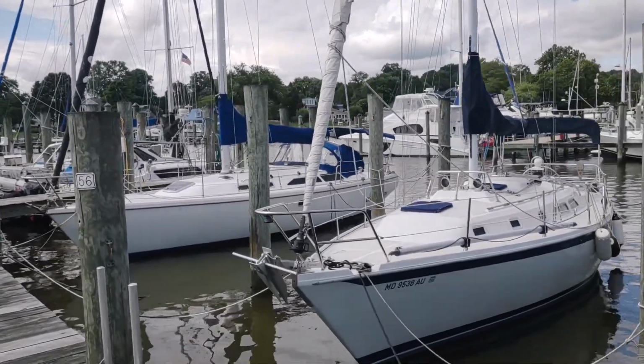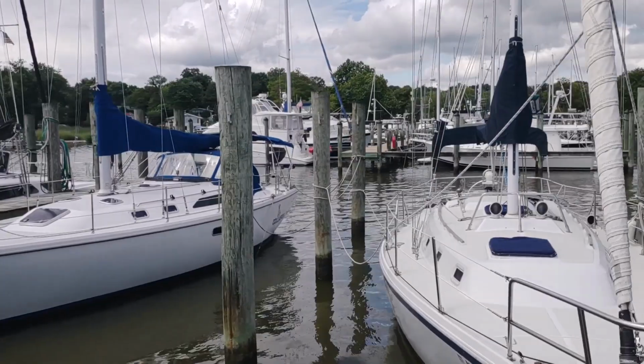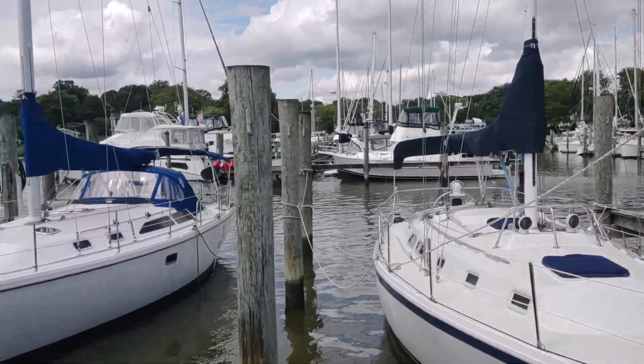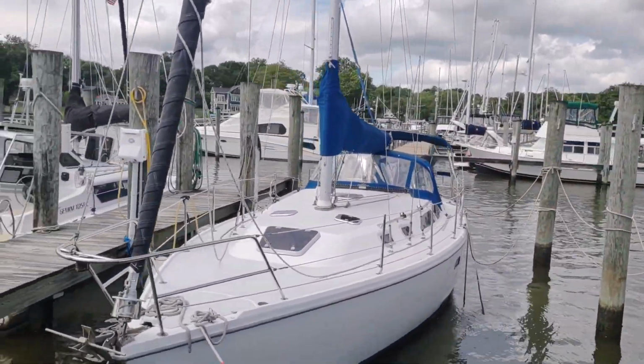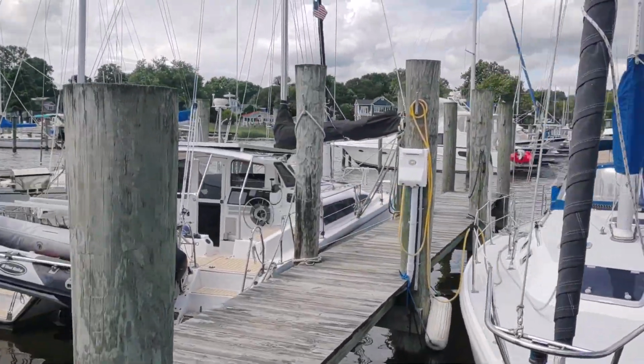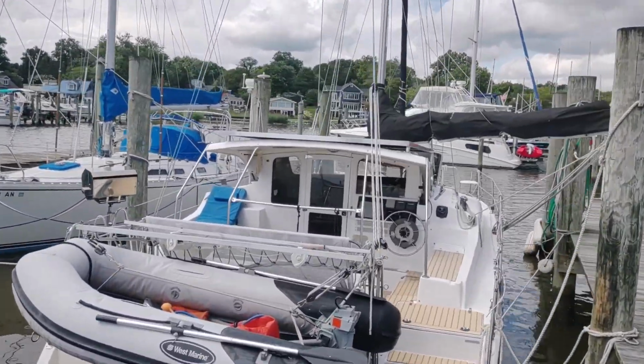So as we look through those sailboats there, that'll be B dock where we'll go, or maybe A dock. I don't know. We'll see as we get over there. It's probably B dock, because maybe A dock's over there. I don't know. A Gemini here.